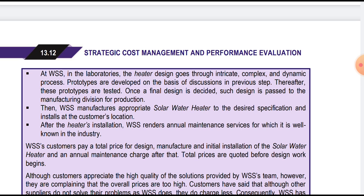When WSS manufactures the appropriate solar heater to the desired specification, it installs it at the customer location. After the heater installation, WSS renders annual maintenance services, for which it is well known in the industry. And after the installation also, they provide the after sale service, for which they are also known. So they are known for the best quality product, and they are known for the after sale services.